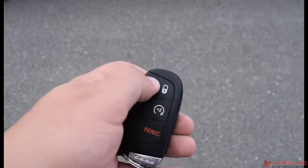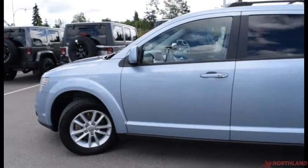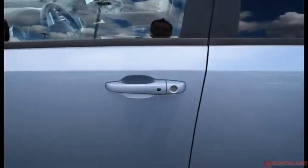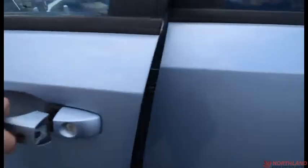Okay, we got our keys here. 2 presses to unlock, 1 press to lock. We do have 2 presses to activate our remote start, which is especially nice in the winter. It'll get nice and warm for you. You don't have to go outside in your pajamas. Now, if it is locked, it does also have proximity keyless entry, so you just gotta put your hand in there, it will unlock for you, or you got the button there if you did want to use that.